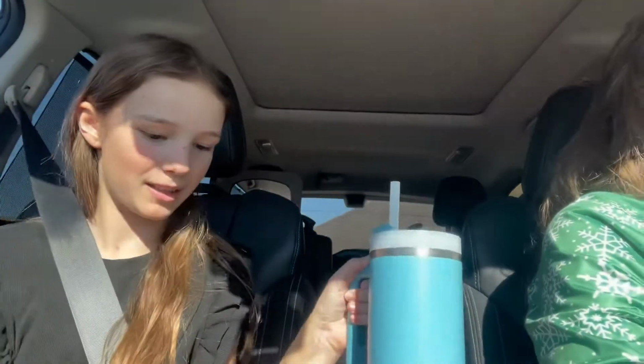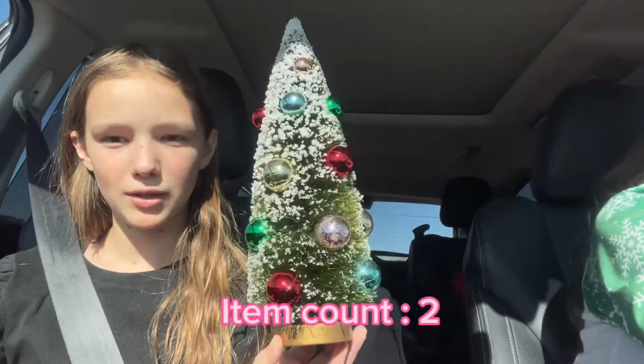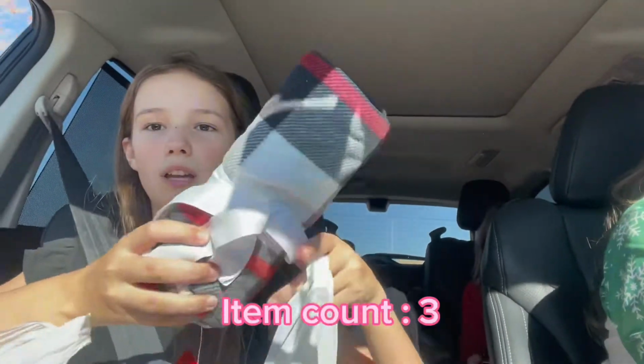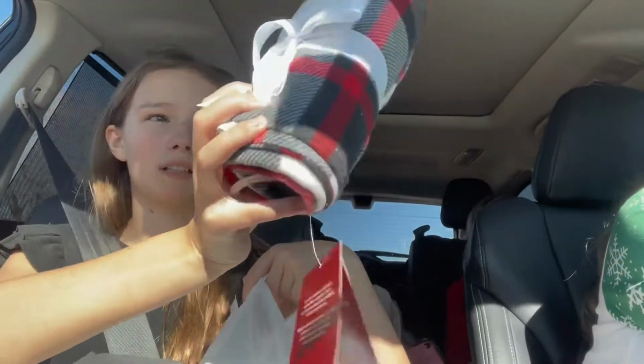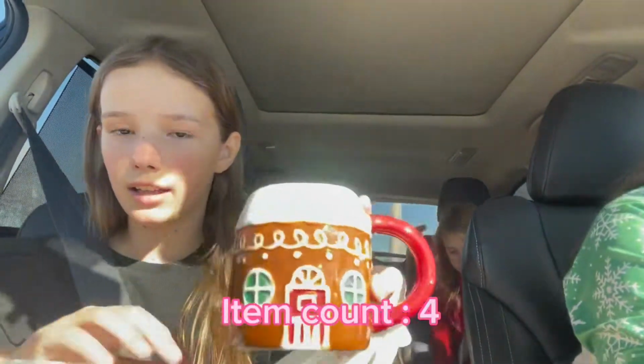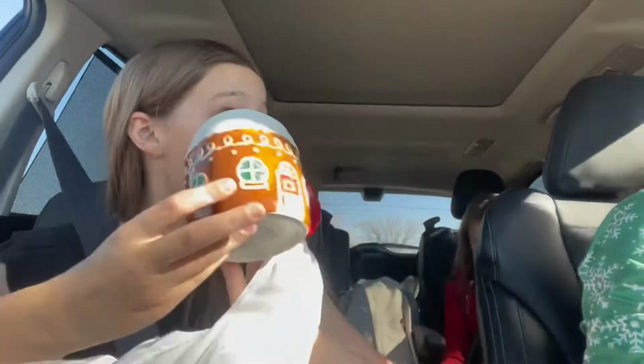This one is really cute. Got this really cute Christmas tree for my room. It is so cute. I love it. Okay, we got another bag too. So I got these really cute PJ pants for Christmas. Then I got this really cute gingerbread house mug. It was the last one, so I was really happy about that.